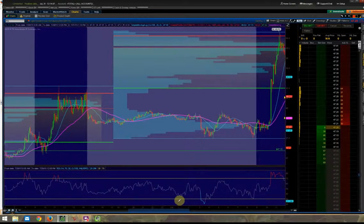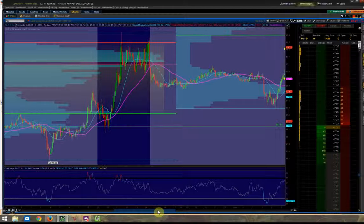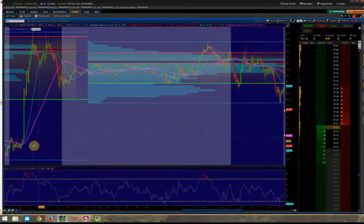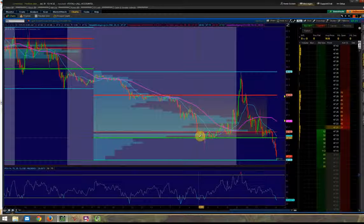Well, you got buyers at this price level before. So obviously there's going to be some rejection at that level if it tests it one more time, because buyers are still here, right? There are some buyers that held at that level. Now the ones that were holding here, right, at that launch level at 47.76, and then another buyer, and then the buyers that were here at 47.52, I mean, they're losing. So those guys are out.